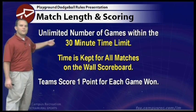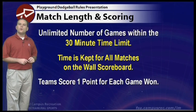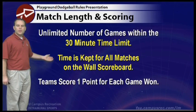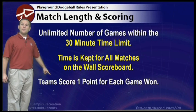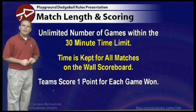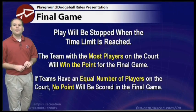But everyone starts at the same time. You'll see the clock up on our wall scoreboards, very visible to everyone. You'll just keep playing game after game for 30 straight minutes. When you win a game, you get a point, and we'll tally up the scores there at the end to know who has won the overall match by the team that's won the most games during those 30 minutes.